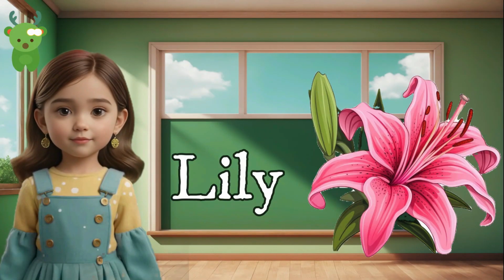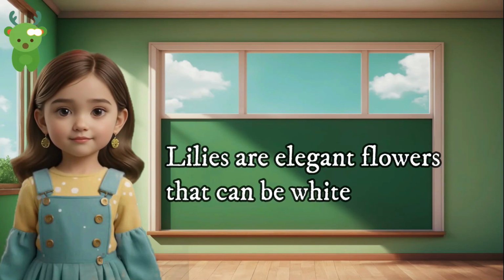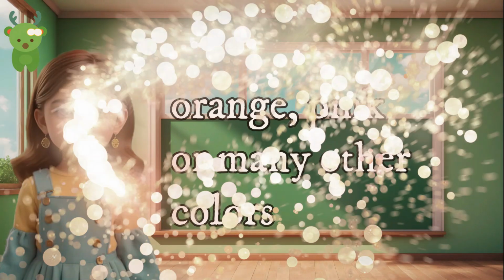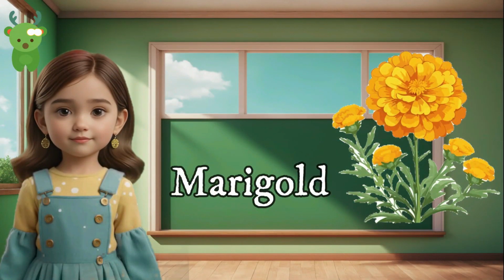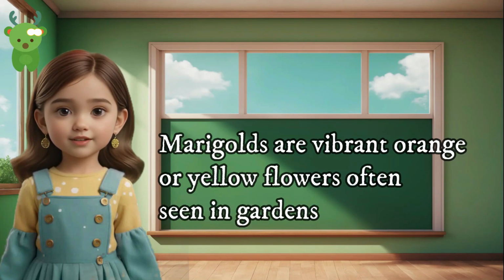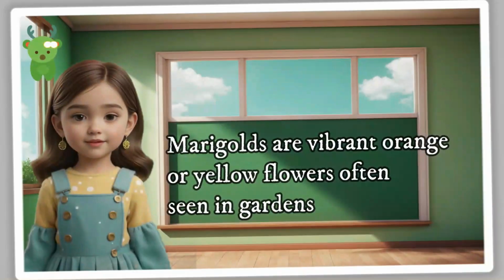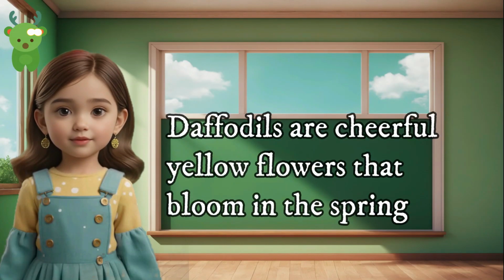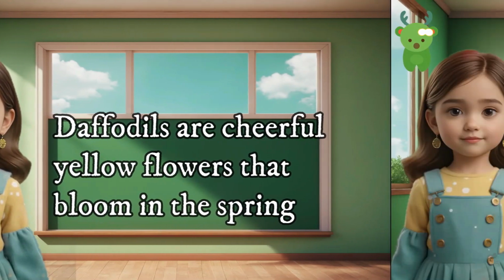Lily. Lilies are elegant flowers that can be white, orange, pink, or many other colors. Marigold. Marigolds are vibrant orange or yellow flowers often seen in gardens. Daffodil. Daffodils are cheerful yellow flowers that bloom in the spring.